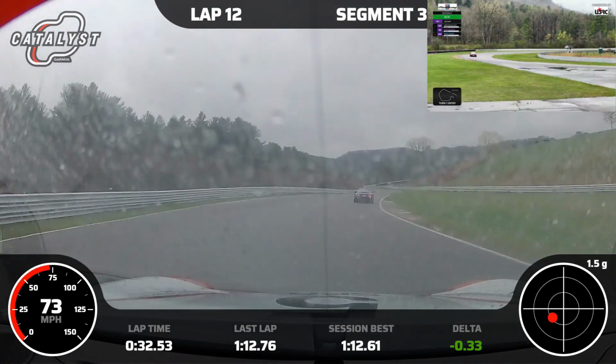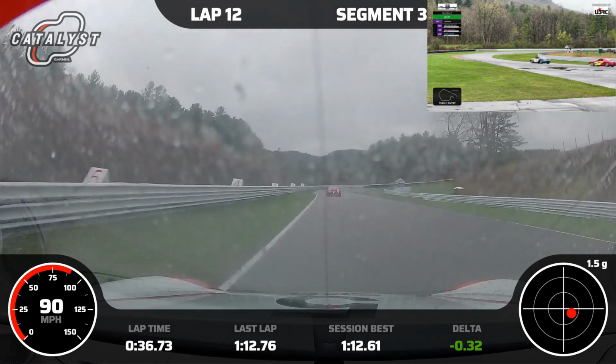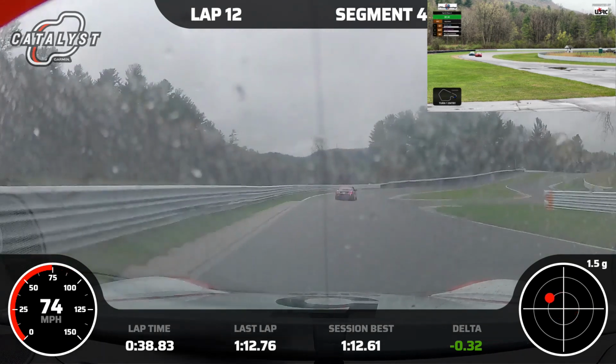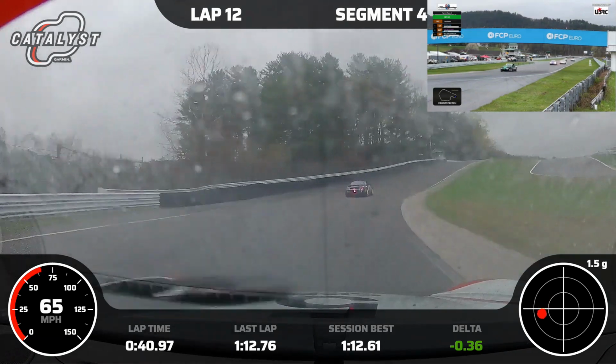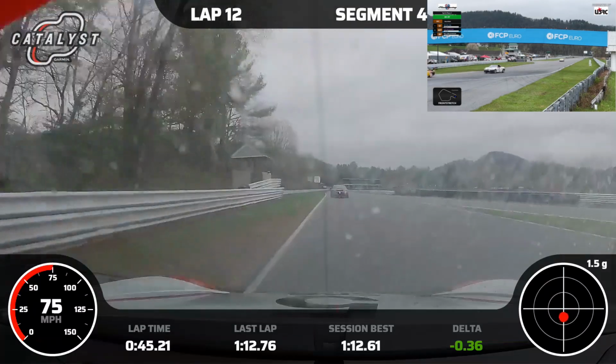Welcome back to Lime Rock, the 33rd annual Connecticut Valley Region Racing into Spring 2025. I'll tell you what, gentlemen, as this race continues on, the battles are starting to heat up over and over again. They're continuing on the racetrack.